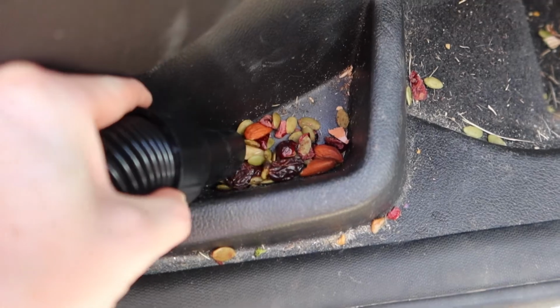Okay, how satisfying is this part right here? This is my favorite shot in the entire video. Also that other shot of me vacuuming up the Cheetos in the trunk. Those are my favorite parts. It's just extremely satisfying.